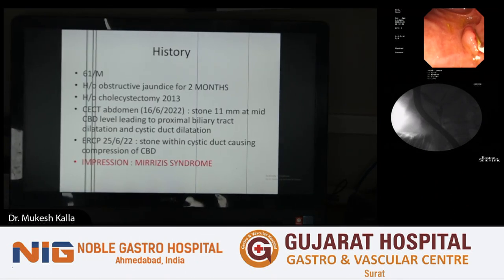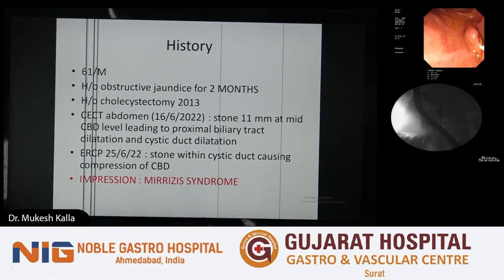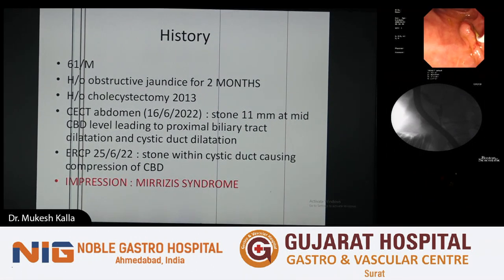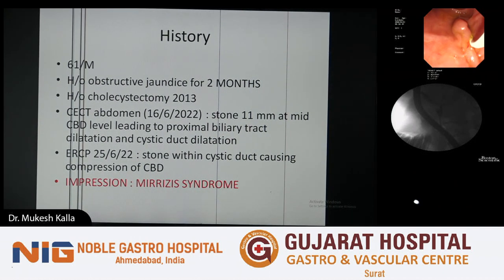You have single balloon, double balloon, and spiral. We do not have enough experience to suggest spiral enteroscopy in all cases of surgically altered anatomy. But you can try. But the standard of care right now is double balloon endoscopy. And of course, you can do EUS-guided.